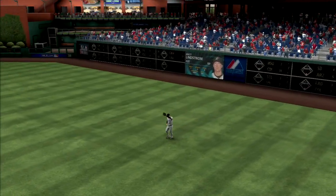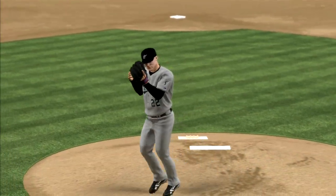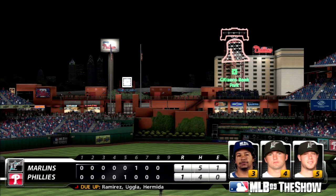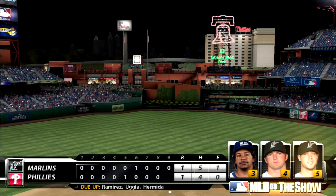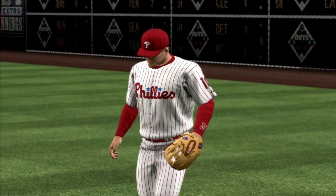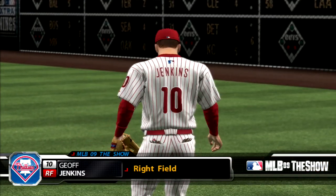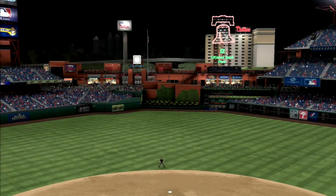Pulled into right. Hermida is there now to put this one away for the third out as they'll strand that potential go-ahead run at third base. Manny Ramirez will step in to lead things off here. Ninth inning coming up. All tied at 1-1. Jeff Jenkins will stick around as he'll take over in right field. Now playing right field, number 10, Jeff Jenkins.